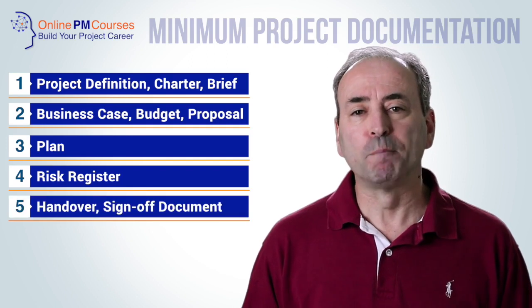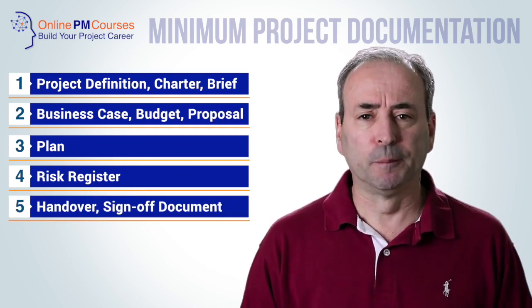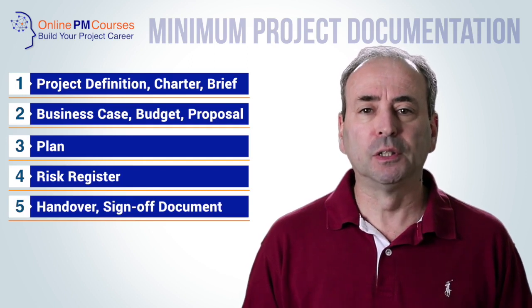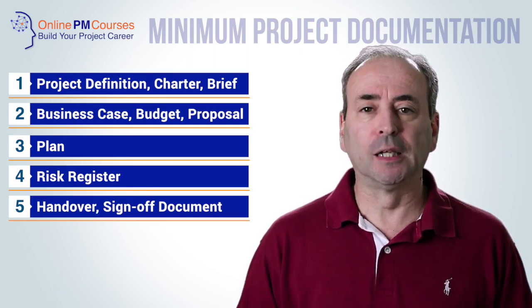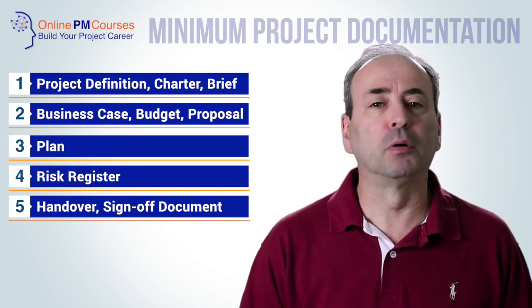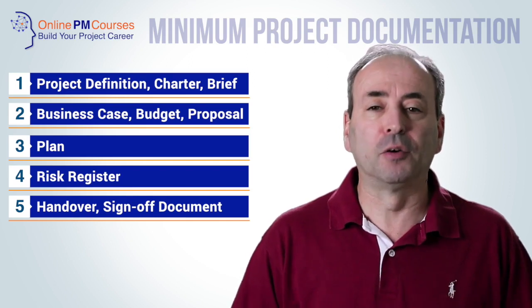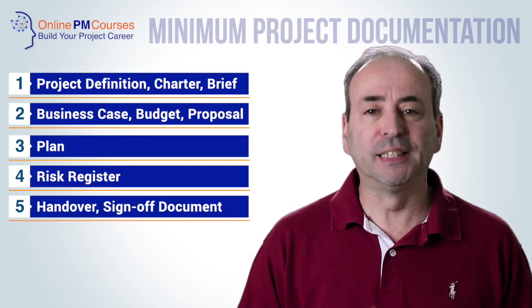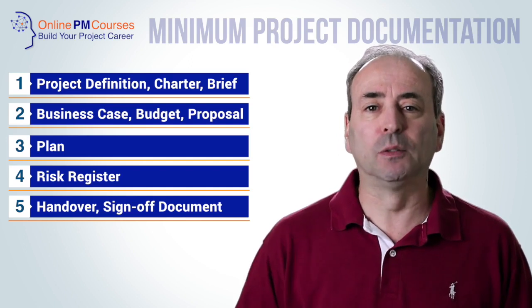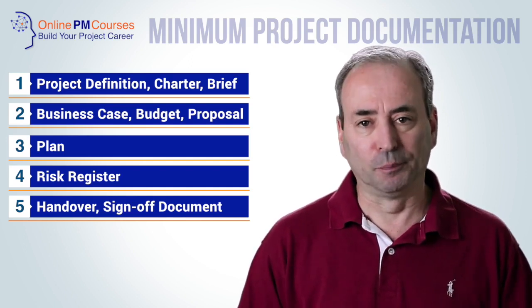And number 5 is some form of handover or sign-off document that you can use to formalize the handover from the project to the new beneficial owner of the products, the services, the processes, whatever it is that you have created and delivered. This is the record that you've completed what you've committed to do and are therefore ready to close your project down in an orderly way.